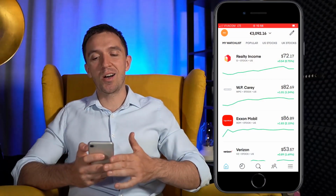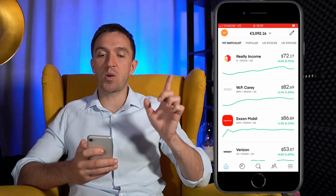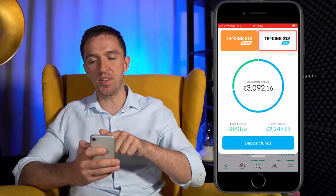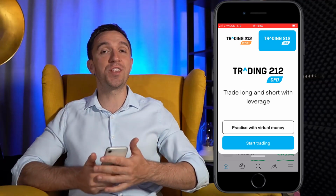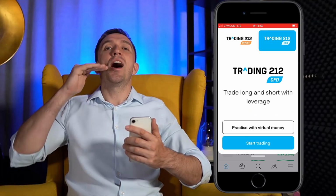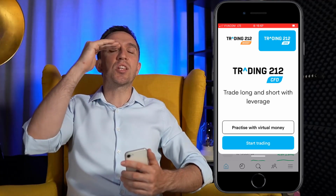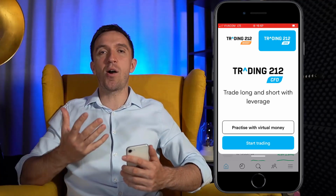Now, if I put the mobile on the side, you will see how the Trading 212 app looks. In the left upper corner we have the invest option and the CFD option. CFD stands for contract for difference, and it is popular from forex trading. It means that if you buy an asset at one level and the price goes in your favor, you can close the position and benefit from that difference, but you don't physically own the asset.